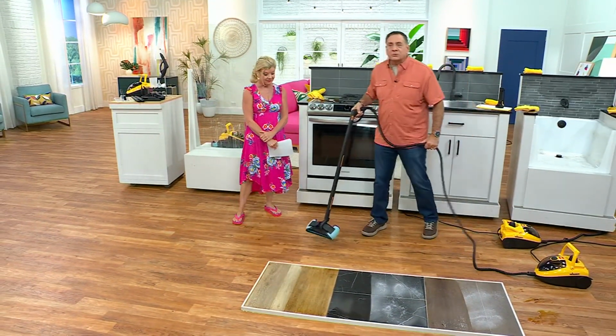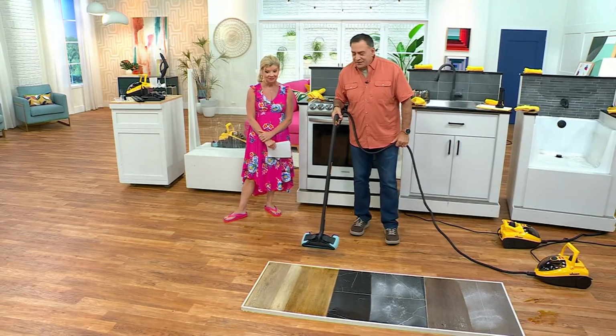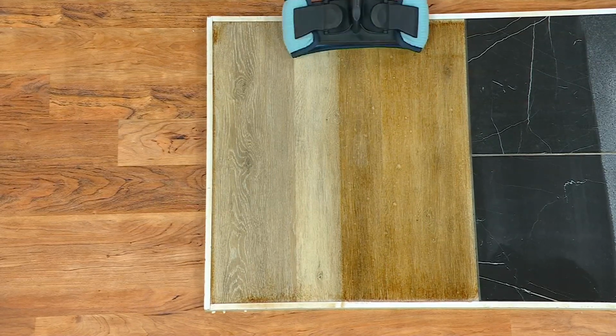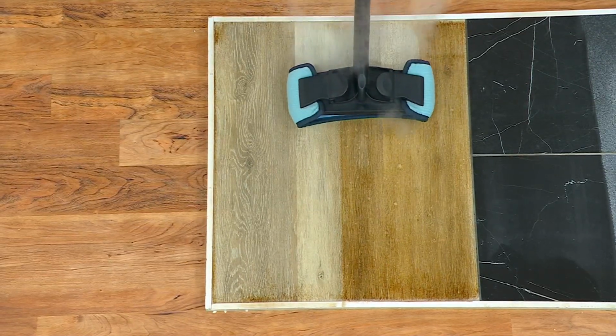So let's go back to our luxury plank vinyl floor real quick. You can see that I've left half of that dirty. You know why I'm doing this? My OCD is just killing me right now. I can't leave this half done. So I'm going to come down here. Remember what I did earlier?